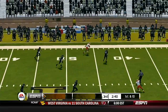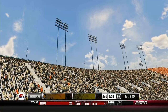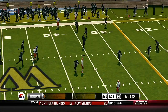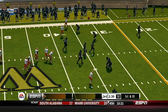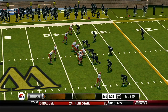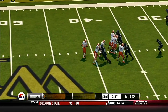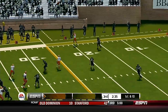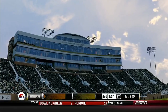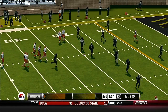Throws this one out to the left. Oh, great catch. And he's finally knocked out of bounds at the 36-yard line. That was a nice catch. He went up leaving his body susceptible to the hit, but he came down with it and got a first down. Stays in bounds to make a nice catch. First down.